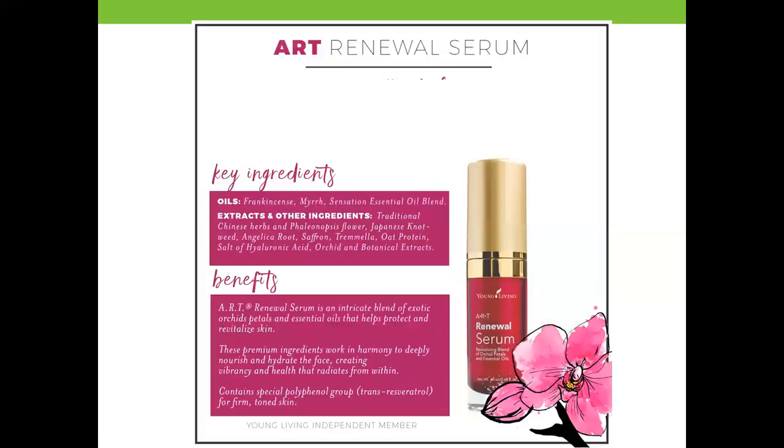And then our Art Renewal Serum. So this one contains our frankincense and myrrh oils, and it also contains the oil blend sensation in it. It has a lot of traditional Chinese and Japanese flowers and herbs in it. So it's got a lot of botanicals, and this is very good for protecting and revitalizing the skin.